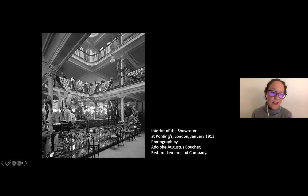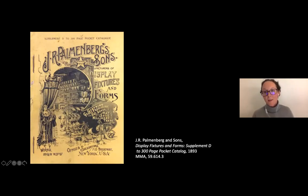I'm interested in a concept of display that considers a number of scales. So from the grand scale of a building to the tiny scale of a hat stand that could be impeccably detailed. And I'm showing here a catalog from a major shop fitting firm, J.R. Pallenberg & Sons, which you'll see is the supplement to the 300-page pocket catalog. The amount of fixtures that formed the organizational framework for both the design of the windows and the interior in the department store was vast.